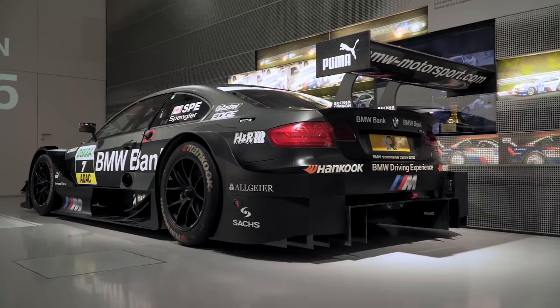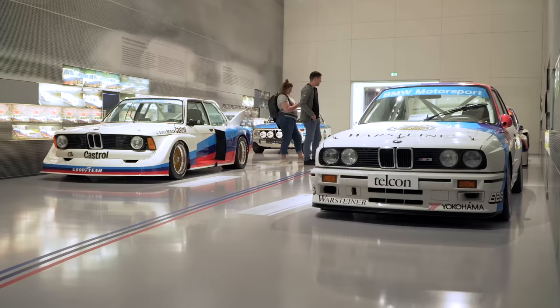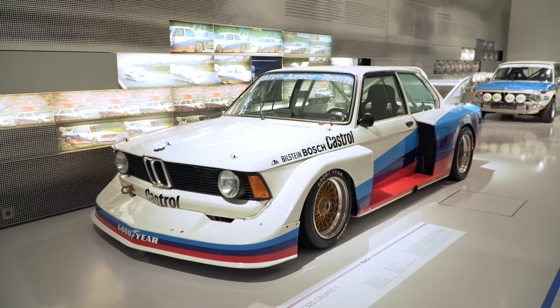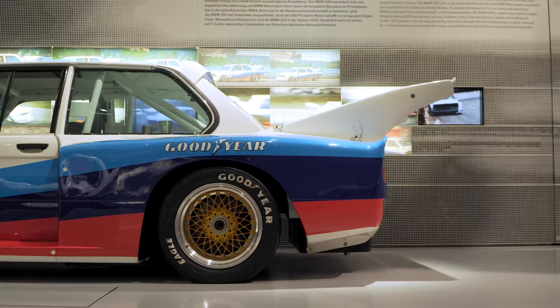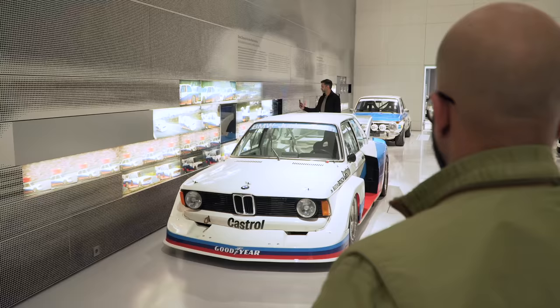Amazing. This is a motorsport inspired room. At the front you've got one of the more modern cars, the E92 M3 GTR. Got the E30 M3 over here, which I would have watched as a kid growing up, watching DTM and BTCC. That is very special. There's something about this car, I don't know what it is, it's just so aggressive and just looks so cool, the 320 Group 5 car.